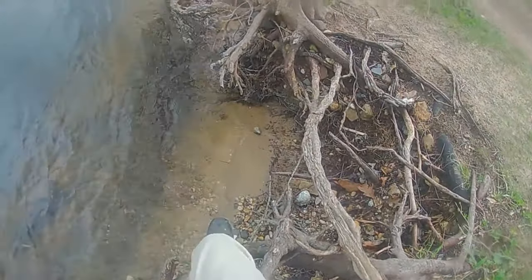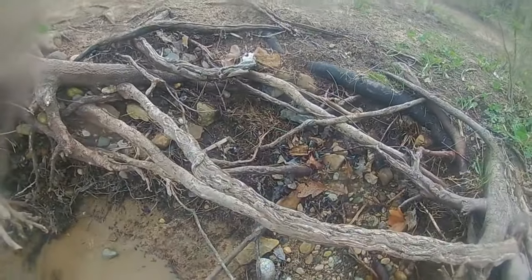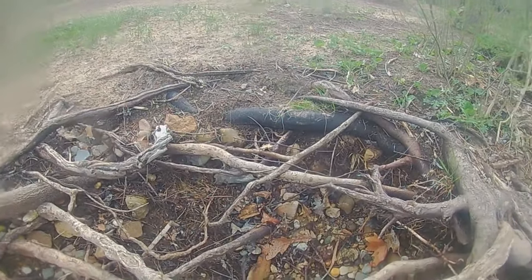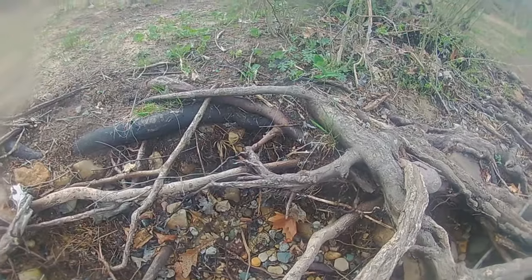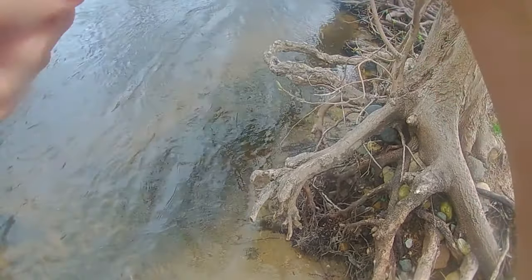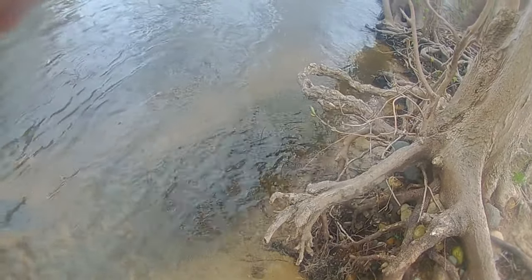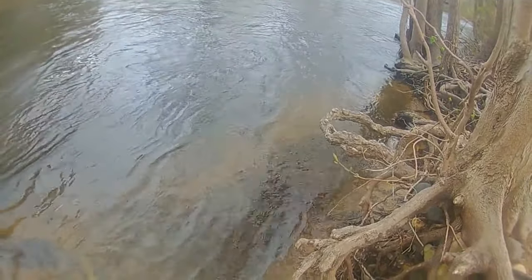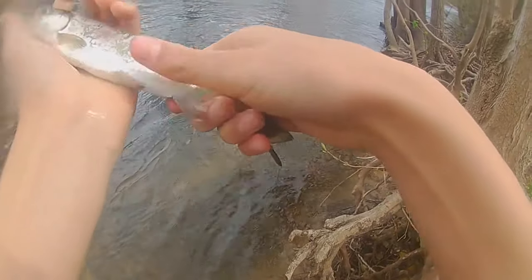Another trout. Okay, I'm gonna wet my hands here. Okay, wet my hands. They're feisty, bud. Praying this thing is saving all this. Oh, beautiful little rainbow. Okay, that's a better hookup. This guy's gonna be fine. Okay. Get that out of him. There we go, guys. Another rainbow.